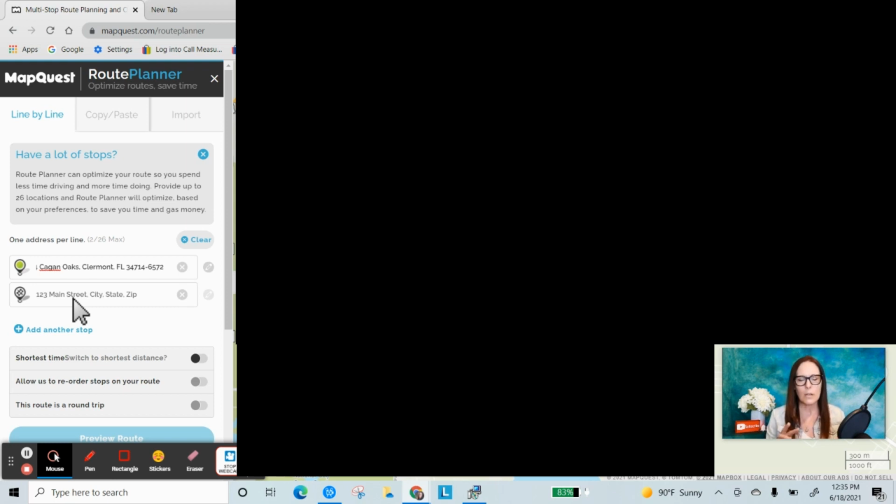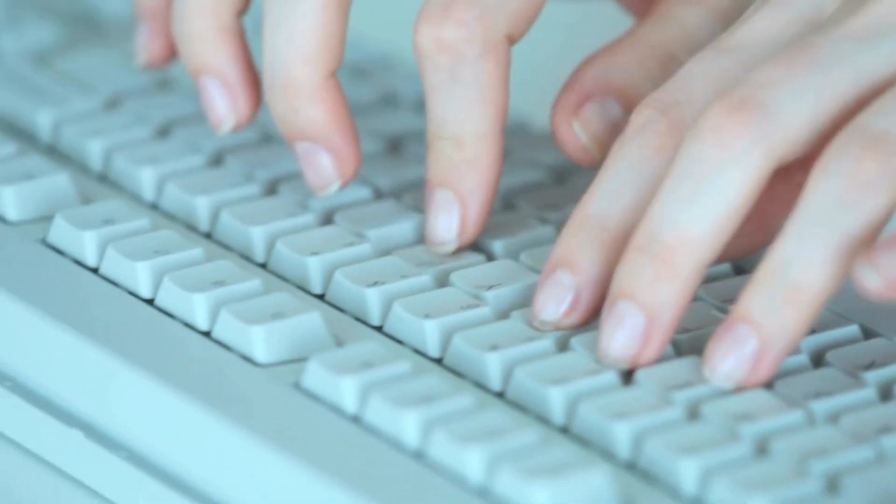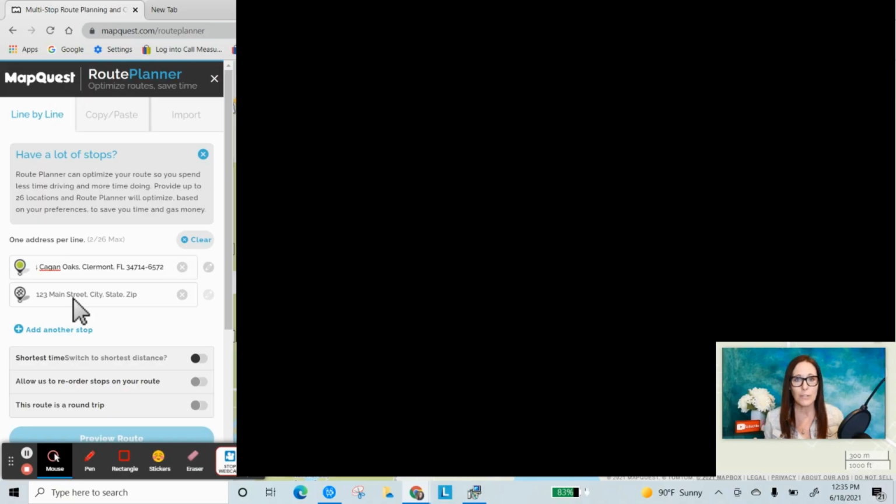So sometimes I've had to go in and cross research and put in here, this is Kagan's Crossings community, go in and try to find an address from like a real estate listing to be able to pop it into my Mapquest Route Planner. So I put in here.